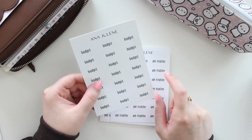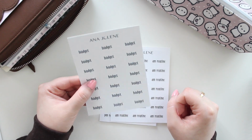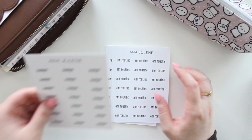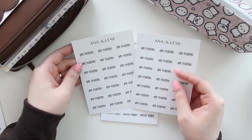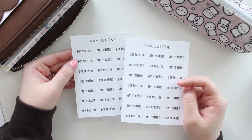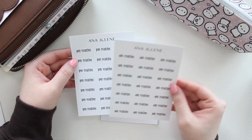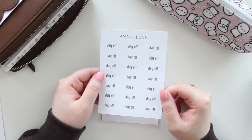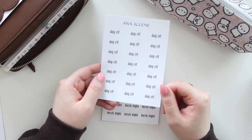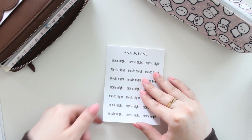Another important one that I think I will be utilizing a lot of is the budget one. So I definitely need to get better at budgeting. And then also we have the AM and the PM routine. So I am going to be using this in the schedule section of my daily duo just to help me. I haven't had a day off in a very, very long time, but perhaps you guys are going to be on vacation soon. So these day off scripts may come in handy.